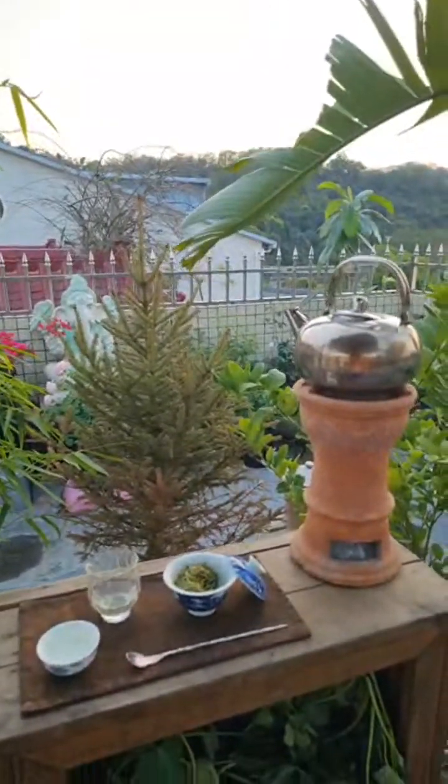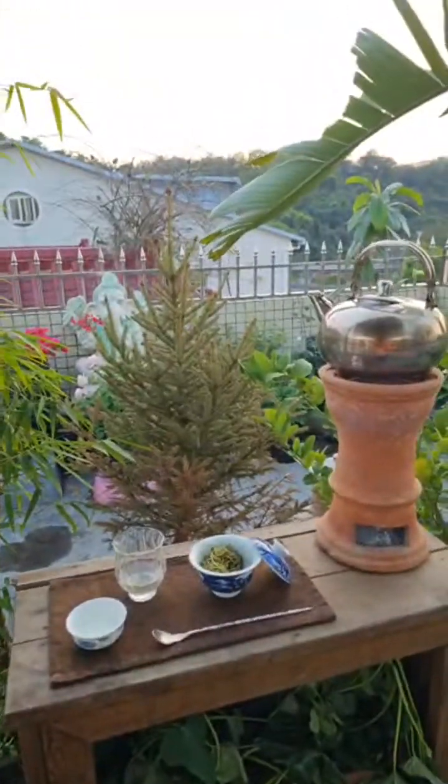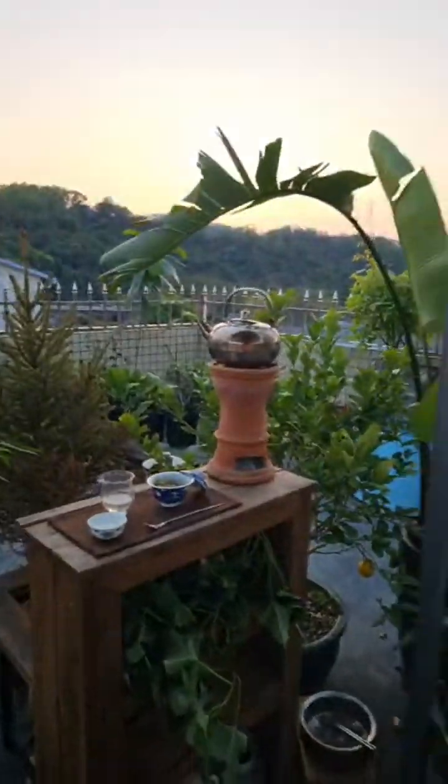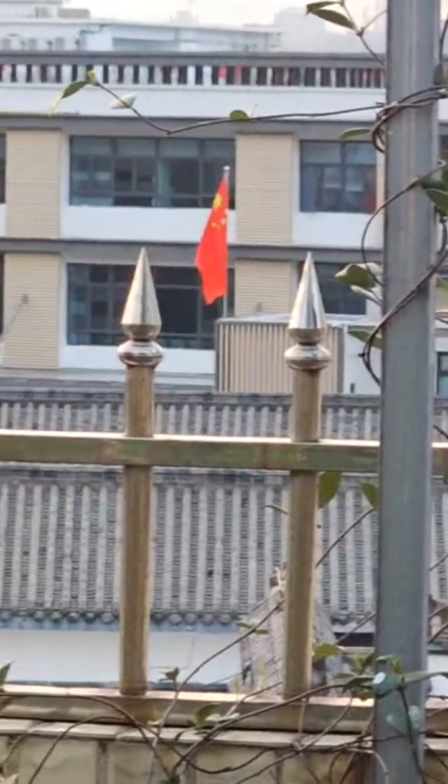Wow, 10 people are watching the stream. Amazing! It's really starting to heat up. So this is my rooftop here in China, where I drink copious amounts of Chinese tea. See, this is China. See, look, there's a Chinese flag. This is totally China. Not a green screen.